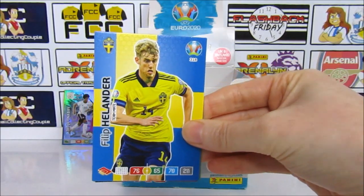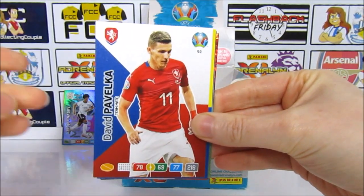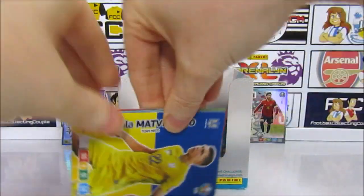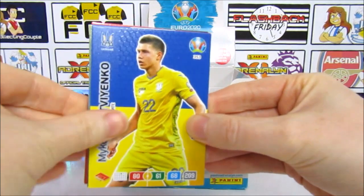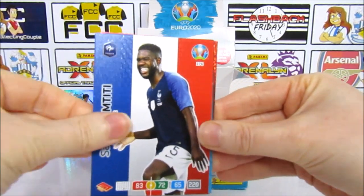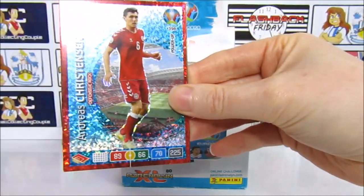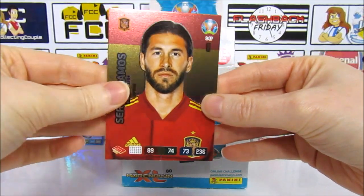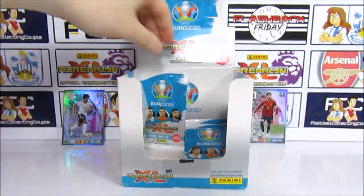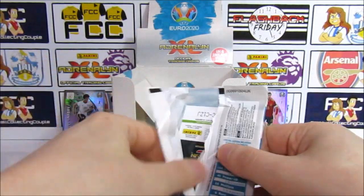We have a Hallander, Hennessy, a Pavlenka. And then we have a Matvin. And we've had a lot of Ukraine and Russia cards here, haven't we? Titi. And then we have the Belarus playoff teams, that's cool. As well as a Christiansen. And the Ramos captain cards. Final pack from this side of the box.